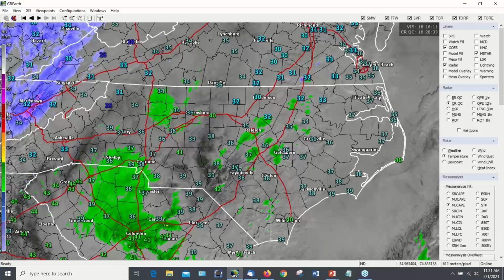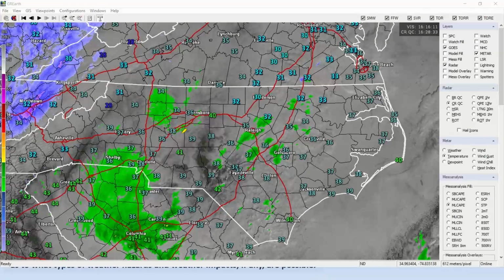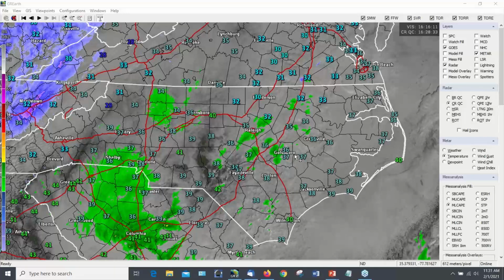And what we've got going on here is mostly cloudy. You could see there's this white image is the clouds. That's a visible satellite shot. The green and blues are radar. Green represents rain. Blues represents snow. And you can see there's a little touch of snow up in southeast Virginia. And I've even heard reports of some sleet mixing in across Wake County and surrounding counties.